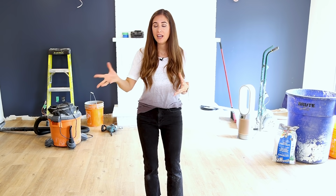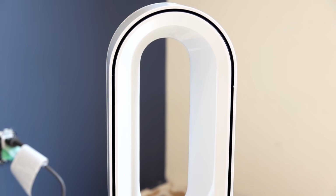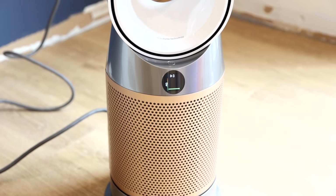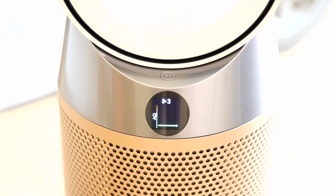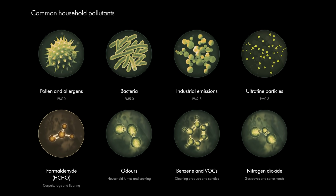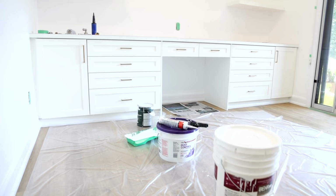Because I turn that on and it sucks up those bigger particles, those fine dust bits that I was telling you about, but even the invisible stuff that we can't see. So in this room, I'm using the Dyson Hot Plus Cool Formaldehyde, which automatically senses, captures and traps pollutants for cleaner air. It even detects and destroys formaldehyde, which is why they gave it that name. In fact, it removes 99.97% of particles as small as 0.3 microns. Remember, this is the kind of stuff that's off-gassing from paints, flooring, new fixtures, and furniture.